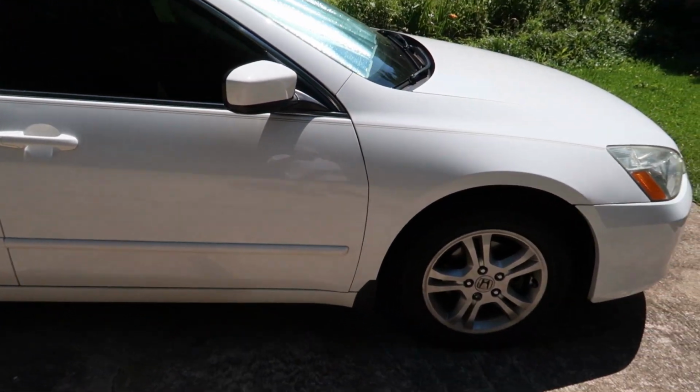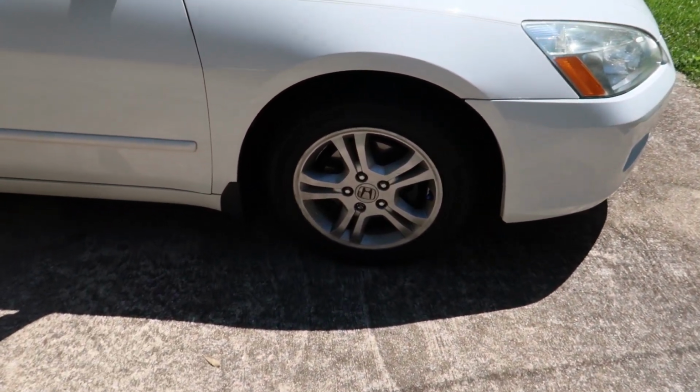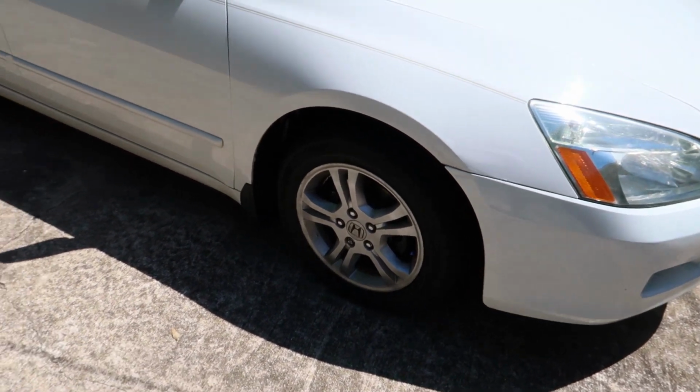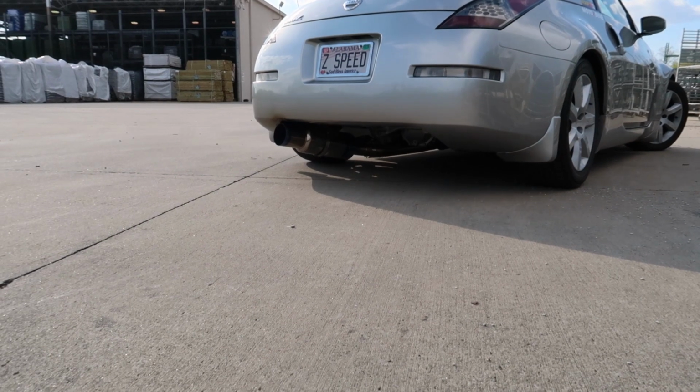I know what you're thinking. Hey, Z-Speed, what about that front suspension? How'd you repair that? Don't worry, I've got a great video coming out on how I diagnosed what was wrong and what I did to totally repair the whole front suspension. All you Honda guys are gonna love that one.